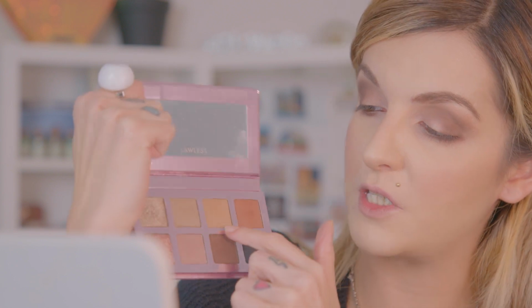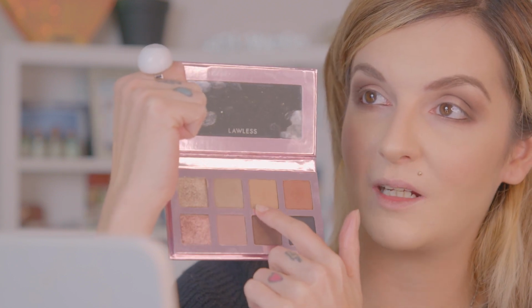Yeah, I'm gonna go into the shade Fox now, this one right here, and I'm just gonna put that over my eyelid. This is looking so nice. Now comes my favorite part, dipping into this shade. I'm gonna take this on my ring finger and I'm gonna press this onto my lids. Like, oh, this formula again.